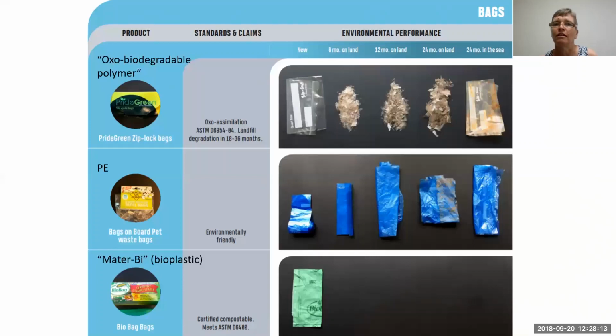So what you see in the series of pictures on the left-hand side is what the original product looked like. Then we have 6 months in the home compost, 12 months in the home compost, 24 months in the home compost, and the last image on the right is after 24 months in the sea. You'll see that in the sea, it didn't degrade at all. On land, it degraded, but it really just seemed to break apart into smaller pieces and didn't really seem to biodegrade.